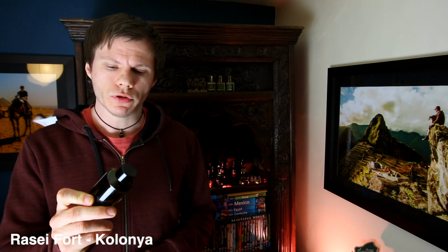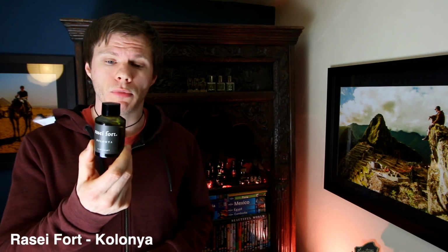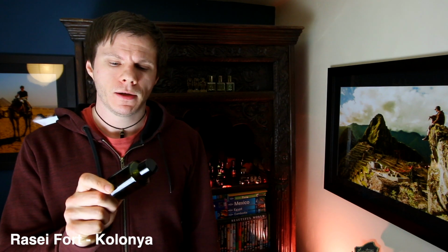You get hints of petitgrain and a mix of florals and herbs, and there's kind of a vanillic, sweet, soft undertone to it. Really, really nice blend, kind of hard to describe. But this is spring in a bottle, in my opinion. Spring and summer, perfect. Really nice, I enjoy it, it's quite comforting. Love it, good stuff. Sticking with Rasei Fort, his main brand is Fort Manle.